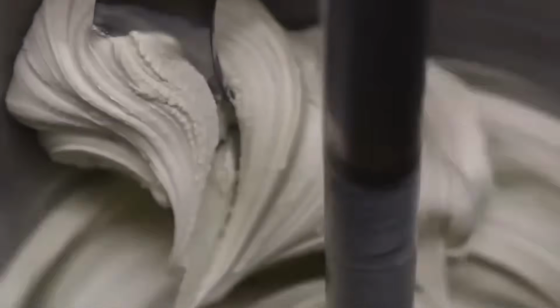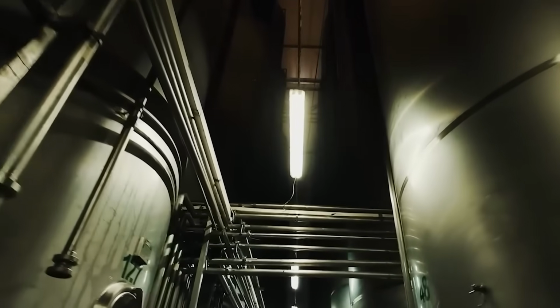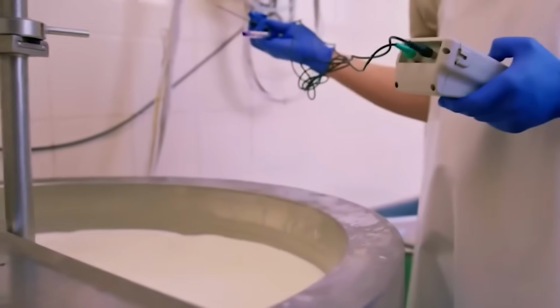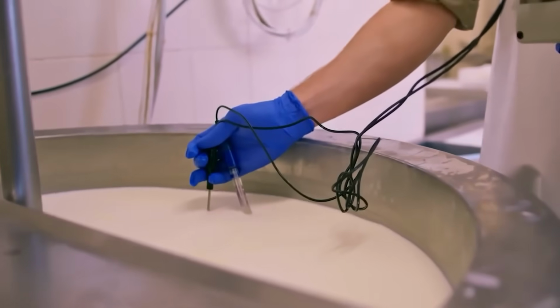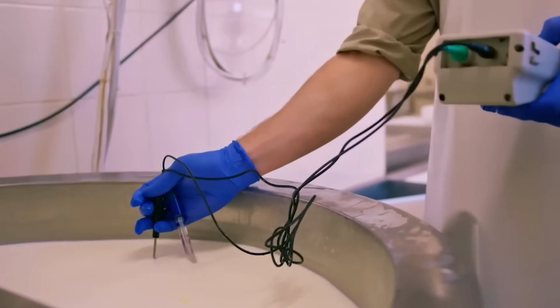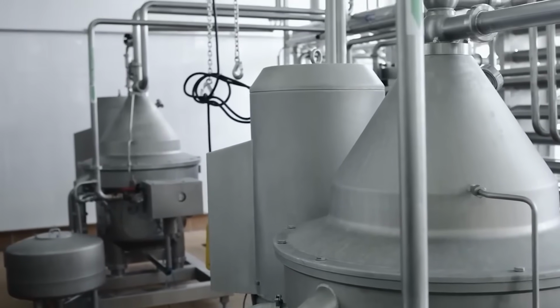Emulsifiers like mono and diglycerides may also be incorporated to ensure smooth blending and even distribution of fat globules during aeration. The choice of stabilizers and emulsifiers depends on the desired characteristics of the final product and regulatory requirements in different markets. Once stabilized, the cream proceeds to the whipping stage, where it is transformed into its characteristic light and airy form. In industrial settings, this is achieved using large-scale whipping machines capable of processing vast quantities of cream efficiently.